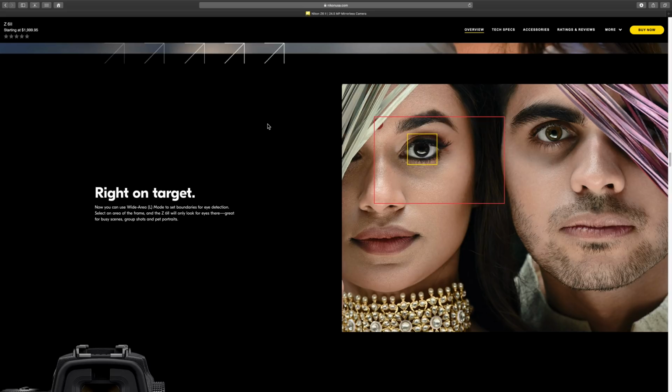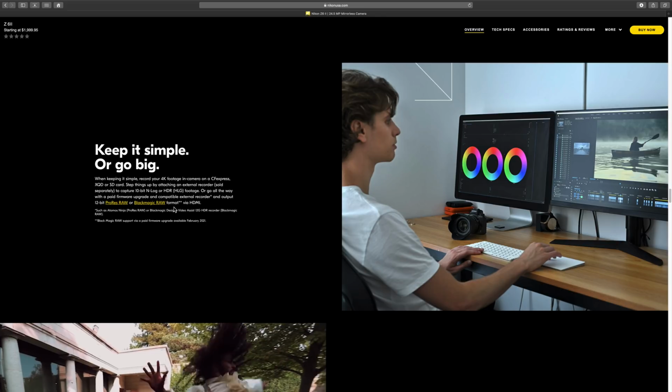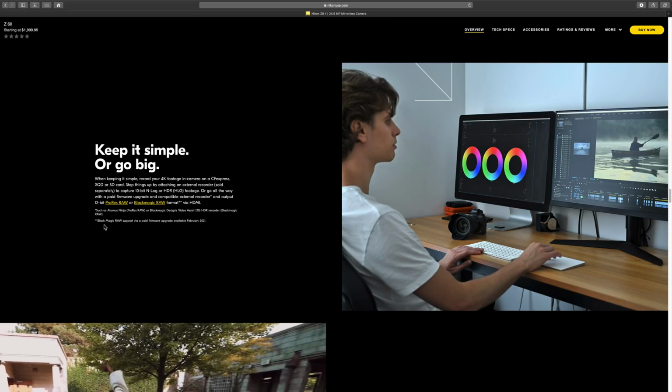And of course we do have to touch on that new autofocus mode, which allows you to choose part of the screen and then you can get eye detect just simply within the box. I think that's really cool. And of course, another advantage which might bring some more power to the RAW files is the fact that we are going to also be getting here the Blackmagic RAW format. You will need a Blackmagic recorder for that.